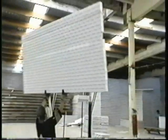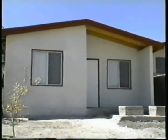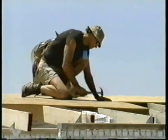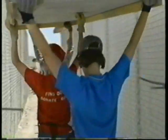The strength comes from the wire mesh covering and how it's tied together and braced to the concrete foundation and the roof beams. All the wall surfaces are then plastered and painted. The finished result is a traditional-looking house that will last for generations to come. Much of the work is done by volunteers who come from around the world to help those in need.